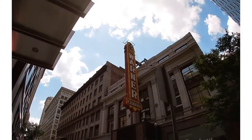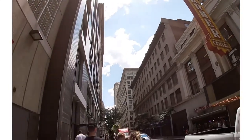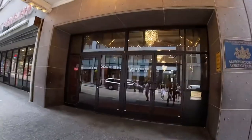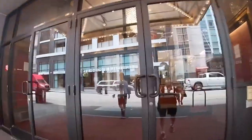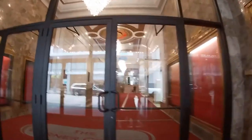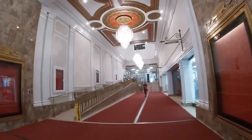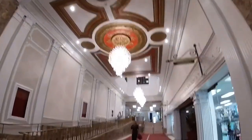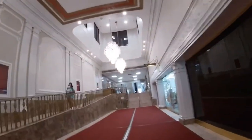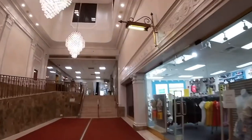Is that a theater? Warner Center? Not sure if it's a theater or not, but we can certainly go check it out. We'll see what's inside. The Warner Center. Oh, these beautiful ceilings. It's a shopping center. Eric gets to cool off for a second.